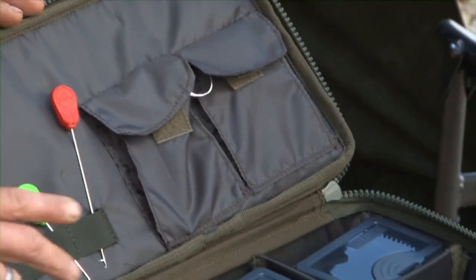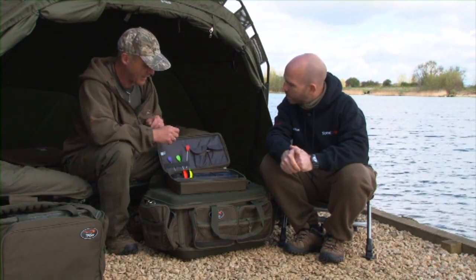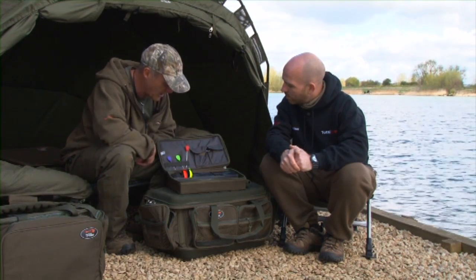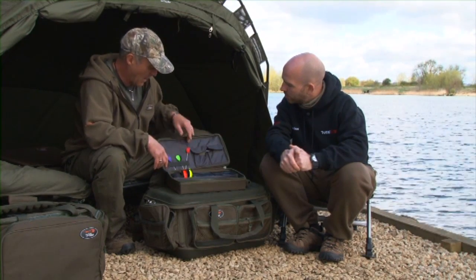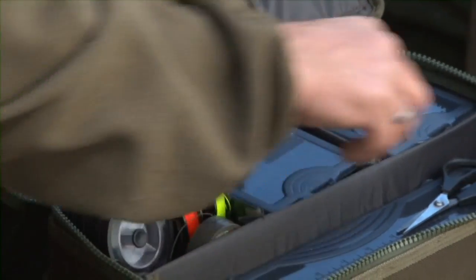Some guys take more than others, but it doesn't matter how much you take, you can get it in here. I keep all my day-to-day bits in a little bag as I need it, but generally my bulk and my tackle goes in here. As you can see, the space is for everything: baiting needles, all your various hook link materials.